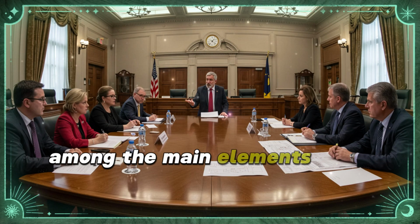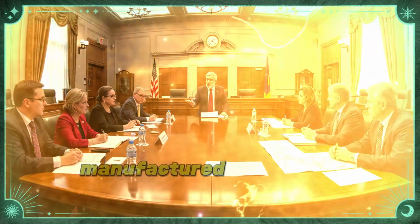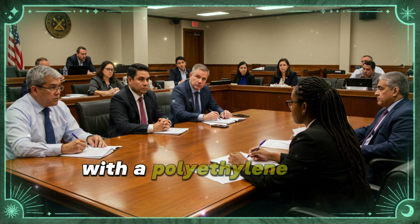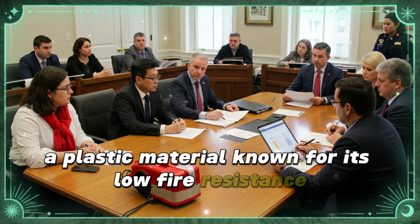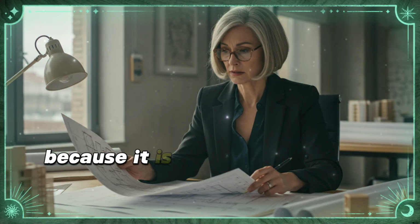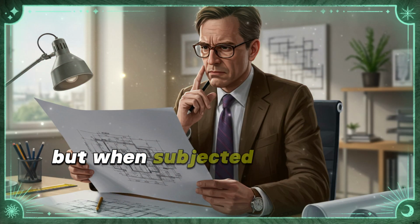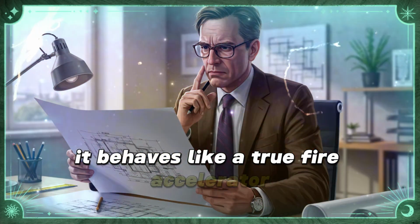Among the main elements used in this renovation were the external cladding panels, manufactured by Arconic, consisting of 2 aluminum sheets with a polyethylene core, a plastic material known for its low fire resistance. This type of panel is widely used in civil construction because it is light, economical, and easy to install, but when subjected to intense heat from a fire, it behaves like a true fire accelerator.